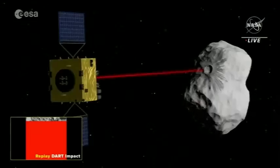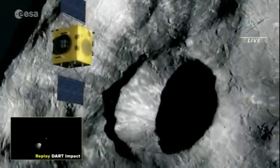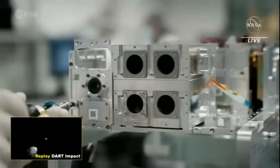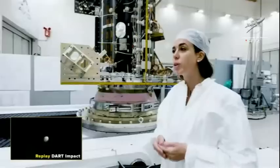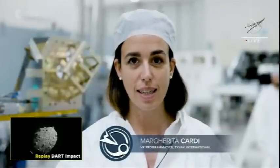You could say that Hera is really 3 space missions in one. We have one, the main spacecraft that we are currently building at OHB in Germany, but we also have 2 smaller missions that are spacecraft in their own right. Those are the 2 CubeSats, Juventus and Milani. The CubeSat I'm working on is Milani, which will perform spectral measurements and dust detection following the DART impact. My name is Margherita Cardi from TEVAC International in Italy.